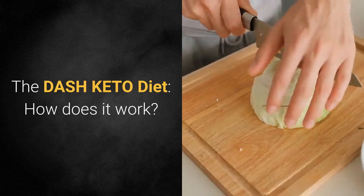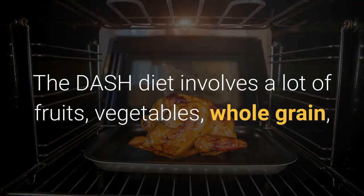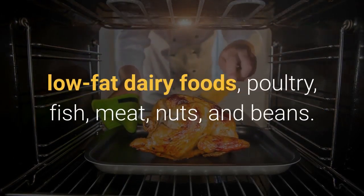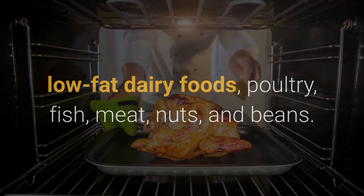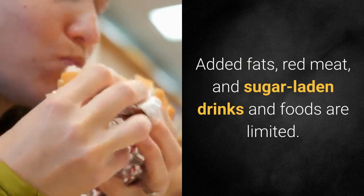The DASH Keto Diet, how does it work? The DASH diet involves a lot of fruits, vegetables, whole grain, low-fat dairy foods, poultry, fish, meat, nuts, and beans. Added fats, red meat, and sugar-laden drinks and foods are limited.